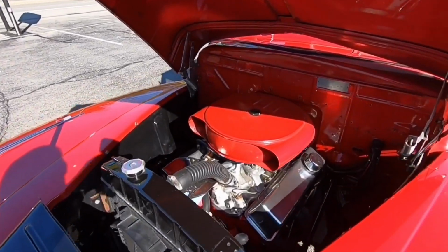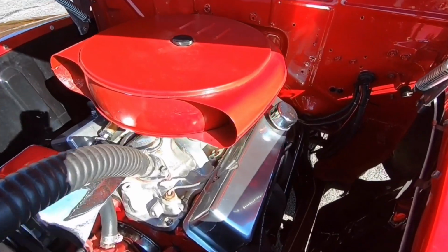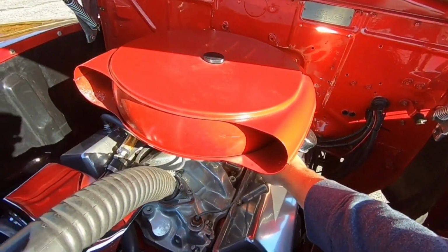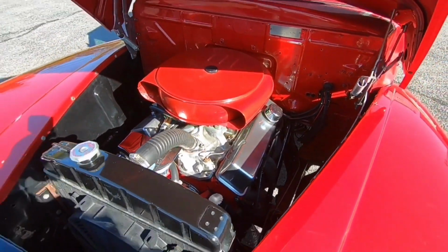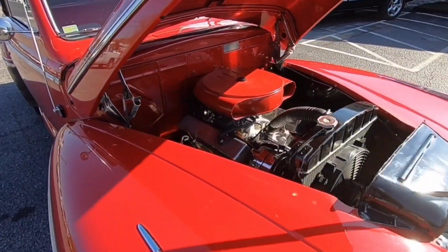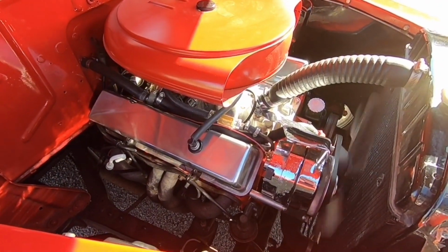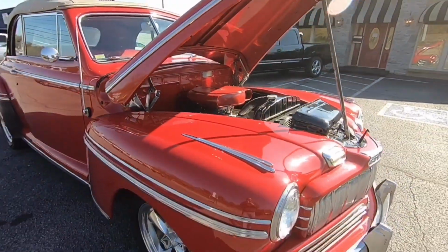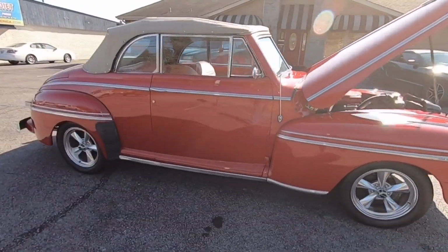The motor's nice and quiet. It's very powerful. I just got back from a test drive, so I want you to check that out. It's a good test drive. This car runs and drives great. It's got a great sounding exhaust.